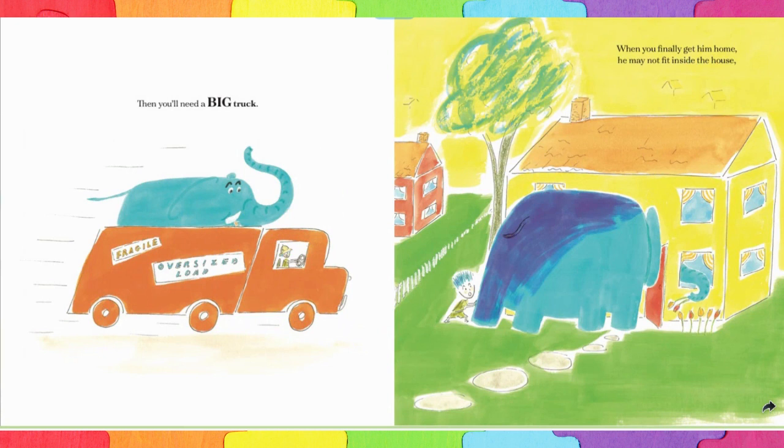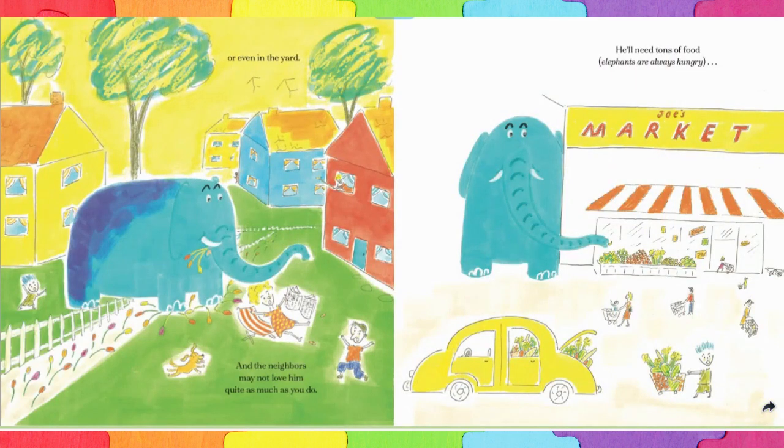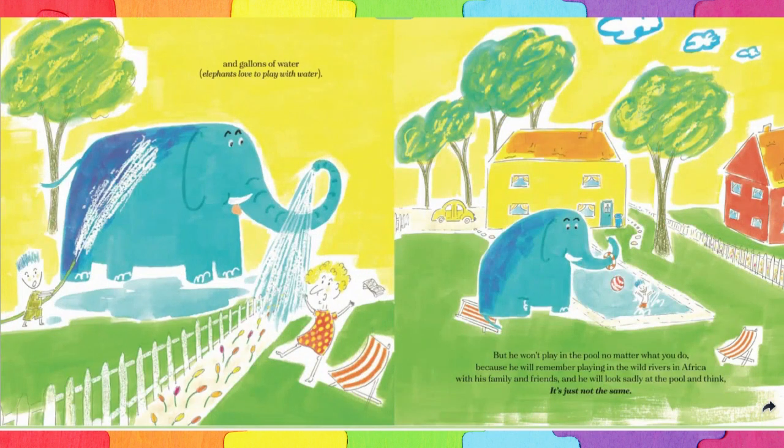When you finally get him home, he may not fit inside the house or even in the yard, and the neighbors may not love him quite as much as you do. He'll need tons and tons of food. Elephants are always hungry. And gallons of water. Elephants love to play with water.